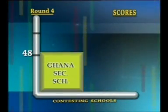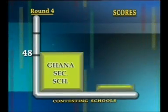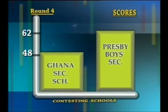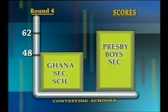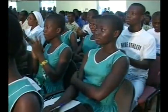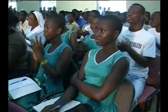At the end of the 4th round, the scores are Ghana Secondary School 48 points, Presbyterian Boys Secondary School 62 points. We still have a round of strategies, and some schools have shown that they can come back in the final round. So let's enter round 5.